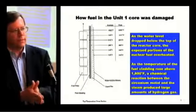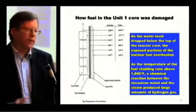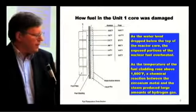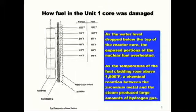As the heat goes through that gap, goes through the metal cladding and reaches the water, it drops down to about 560 degrees on the surface of the fuel cladding. As the water level dropped lower and lower, the water's doing less and less cooling, less and less removal of that heat. As a result, the fuel pellets warmed up, the fuel cladding warmed up. As the temperature of the fuel cladding exceeded 1800 degrees Fahrenheit, you start getting a chemical reaction between the water and the zirconium metal that produced a large amount of hydrogen. A very large amount of hydrogen is created.